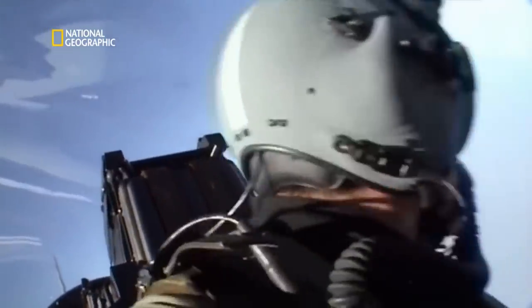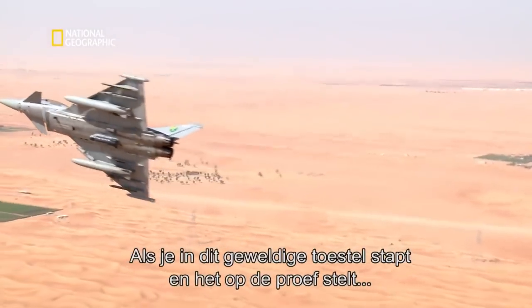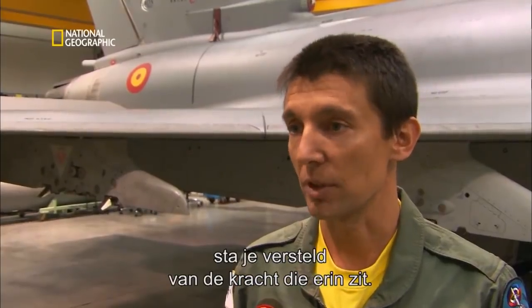When you jump into this awesome aircraft and just put thrust on it, it's amazing the power it has behind.